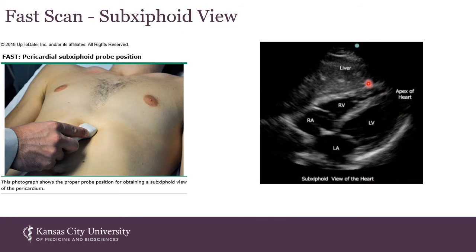And what I'm looking for here, first of all, I want to make sure there is no fluid in the pericardial sac, and so I trace around the edge of the heart and where the pericardium is and make sure there's no fluid between the pericardial sac and the heart itself.